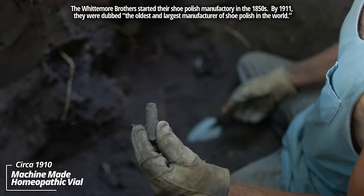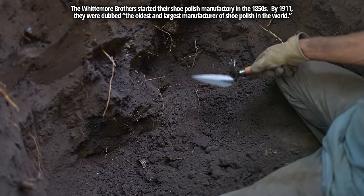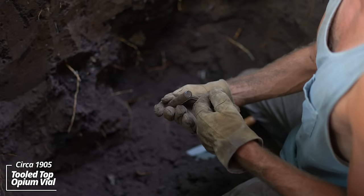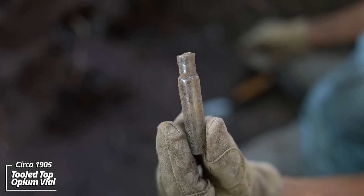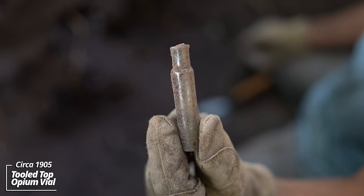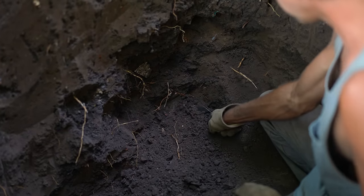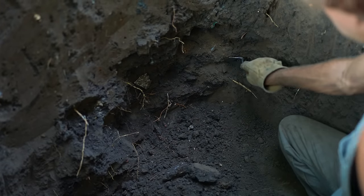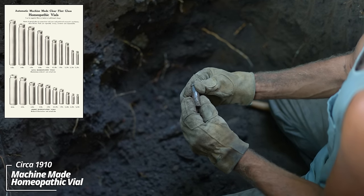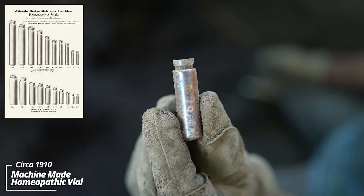A little machine-made homeopathic vial. These held all kinds of tinctures, mainly little pills though. Oh wow. Okay, this, I believe, is an opium vial. I've always heard these called opium vials. I may have seen one with a different label on it, although generally I believe that's what these were used for. Another little homeopathic vial. You know, this one still has some residue inside of it. Those may be broken down pills. I can't say for sure though.